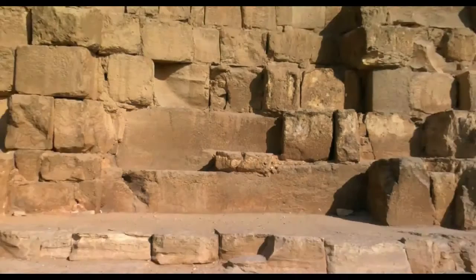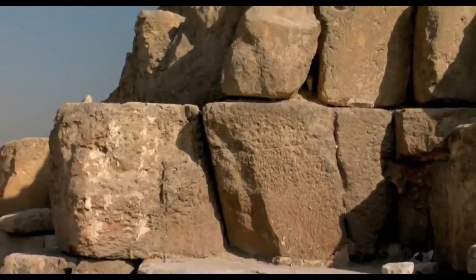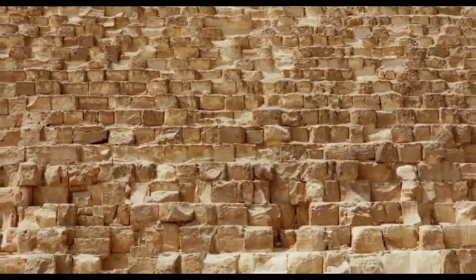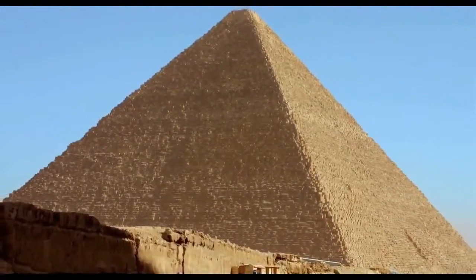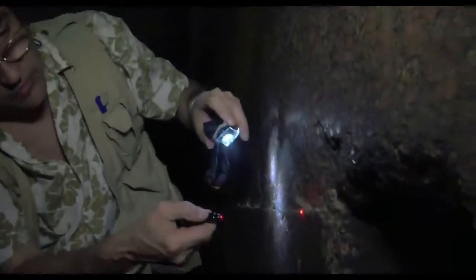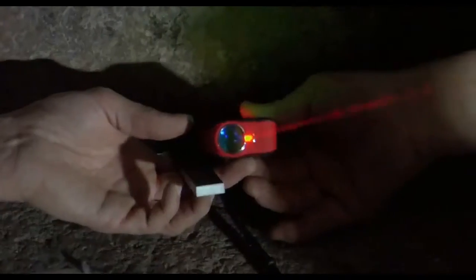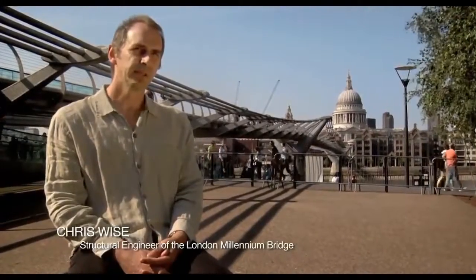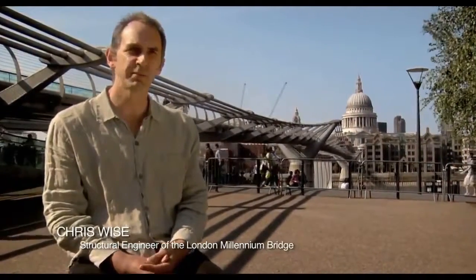Fourth, the builders worked with more than 2 million pieces of stone, all of different shapes and sizes. This makes accurate building much harder. In spite of this, the upper chamber is perfectly horizontal and vertical. The builders got it right to within a 50th of an inch. This is a feat any modern structural engineer would envy. To build things so accurately such a long time ago is frankly amazing.